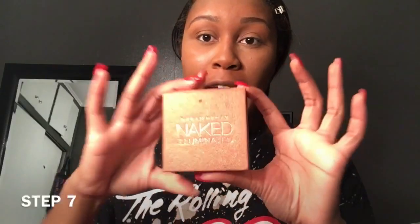So as you can see, I'm applying it all over my face, and this is how your highlight is gonna look. Look at that, I'm already highlighting. Ooh, you definitely want to buff it out a little bit though. My Urban Decay Naked highlight powder. Love this powder.